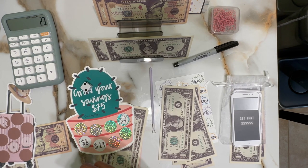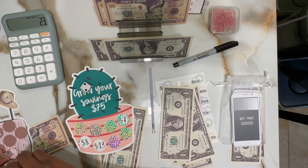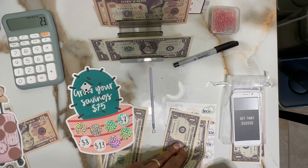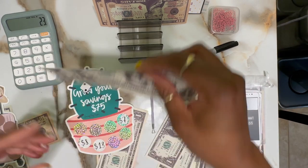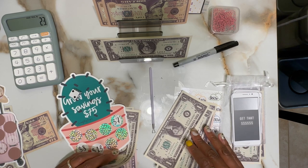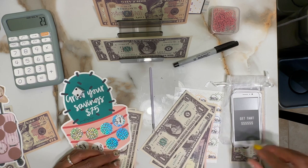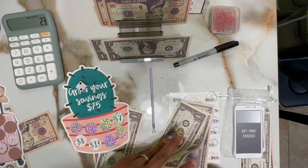Do I have a spare dollar? Anybody got a dollar to spare? Anywhere? Nope. 1, 2, 3. 2. And this is how much? 2. That won't do any good. That's 2. That's 5. This had the most oddest bills this time.